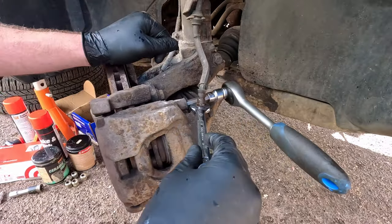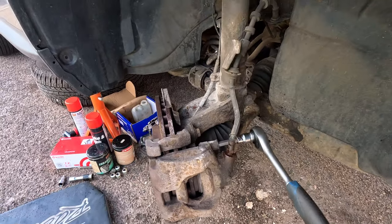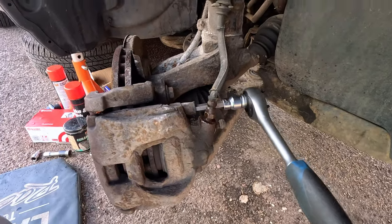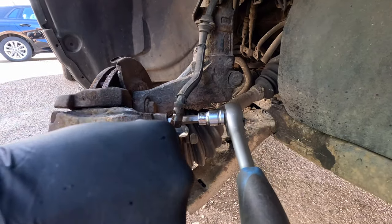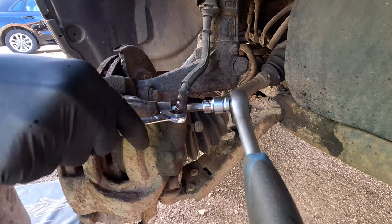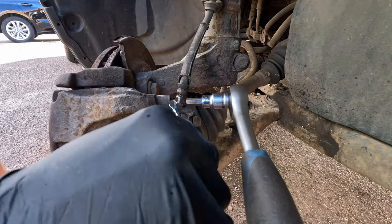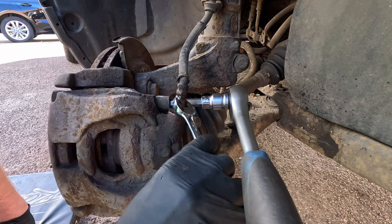As we said earlier, make sure you give this a good spray with WD-40 and leave it for quite some time. We've left ours for about a half hour. Yeah, about a half hour. We've got a bit of a wire brush to it, just to clean it up a bit. If you undo it a couple of turns, then go back again and keep rocking it like that, it cleans the thread so you can get a bit further. You can undo it a bit further, a bit easier, without ruining anything.